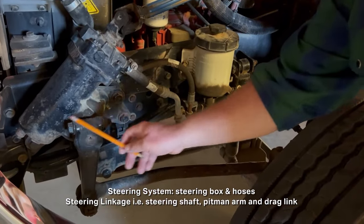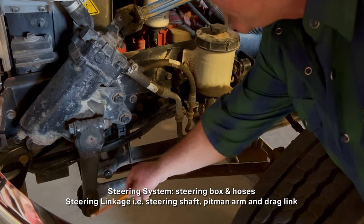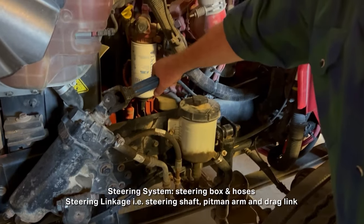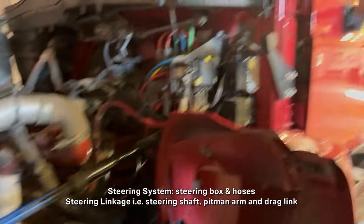There's no missing nuts or bolts or shiny exposed threads at all. Here on the manuals, there's no missing nuts or bolts. In this case, no missing castle nut or cotter key here. Same over here, no missing castle nut or cotter key there. And then I would twist the steering shaft by hand to check for excessive play. There should be no more than 10 degrees of play here or 2 inches at the steering wheel.